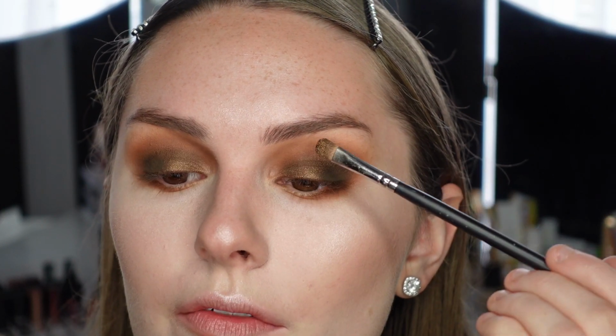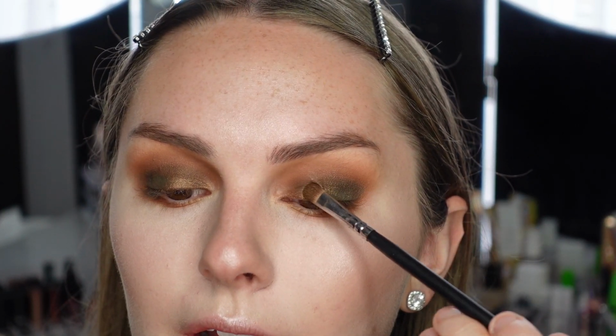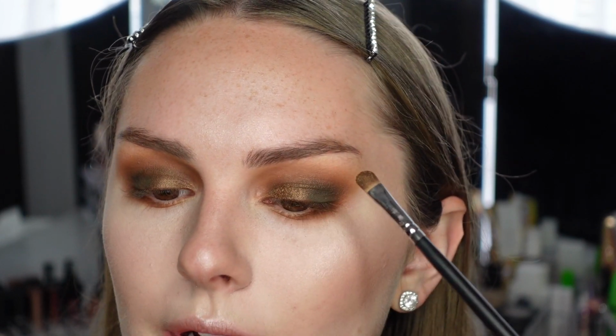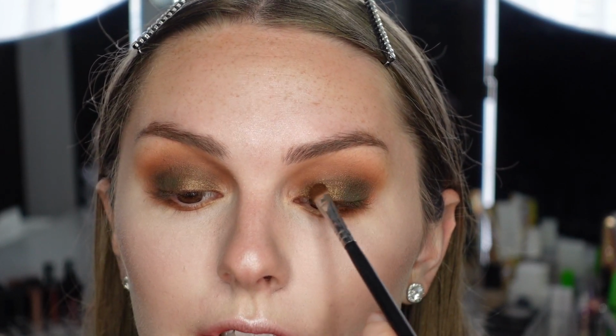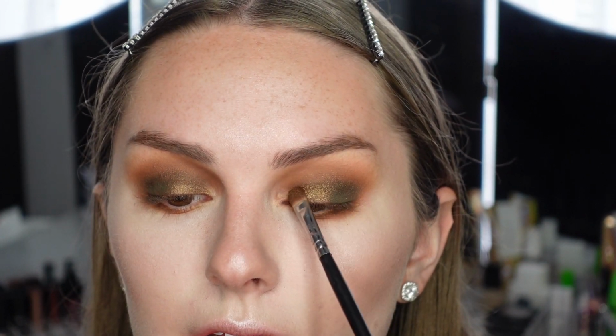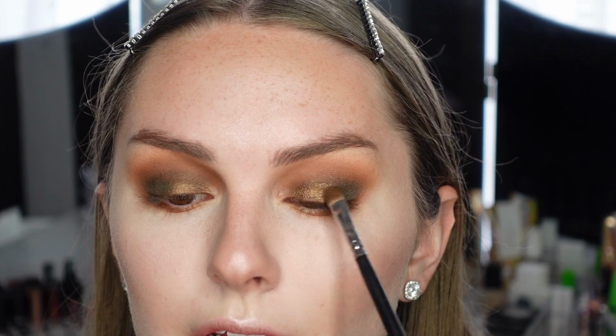Okay, now that I blended that out a little bit more, I'm going to add more of the sparkly brown shade to the lid. I think I'm liking the way this is turning out. I definitely had difficulty with the green though. It just wouldn't really blend out the way I wanted it to, but I think once I put mascara on, it'll all come together.